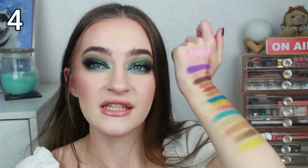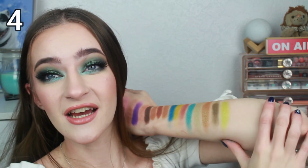The next shade is also from the Just My Look palette. This is the shade Mary Jane. I love this. This is so unique. This is like a neon greeny yellow shimmer. I use this as an inner corner pop quite a lot and I loved it as that. It is stunning. It is incredible.